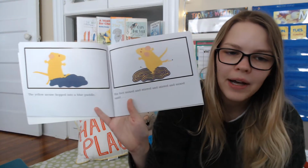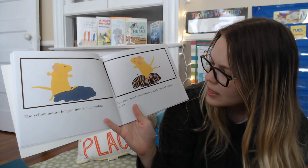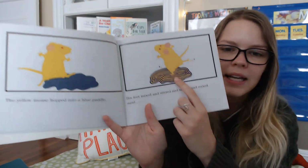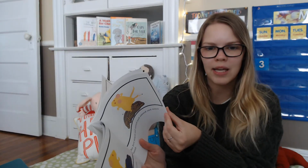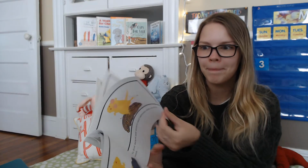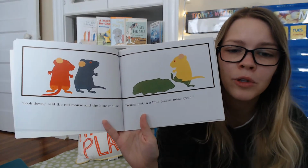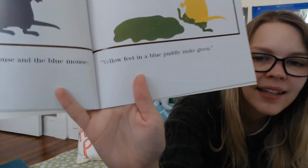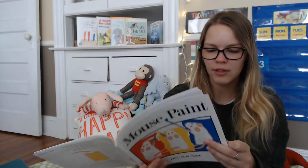The yellow mouse hopped into a blue puddle. His feet mixed and stirred and mixed until, what's happening? It's changing colors. What color do we think it'll be? Yellow and blue? Let's find out. Look down, said the red mouse and the blue mouse. Yellow feet and a blue puddle make green. Great job. You guys know your colors.